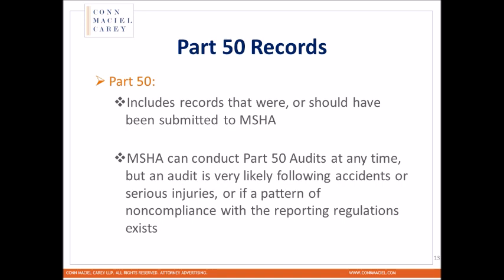Another significant element of the record keeping, obviously, is going to be the Part 50 records. And if you're familiar with Part 50, it's going to be our injury and illness reporting documentation. And that includes not only 7001s, but it also includes our quarterly reports and our operations, as well as investigation reports. These are records that either have been submitted to MSHA, will be submitted to MSHA, or should have been submitted to MSHA.